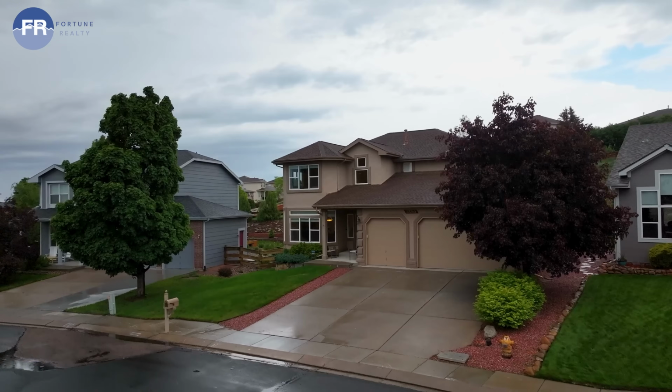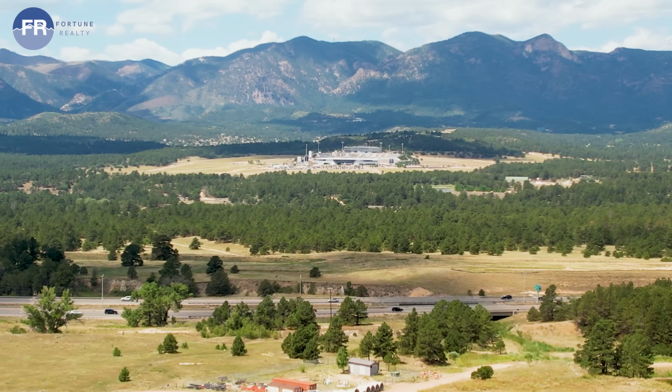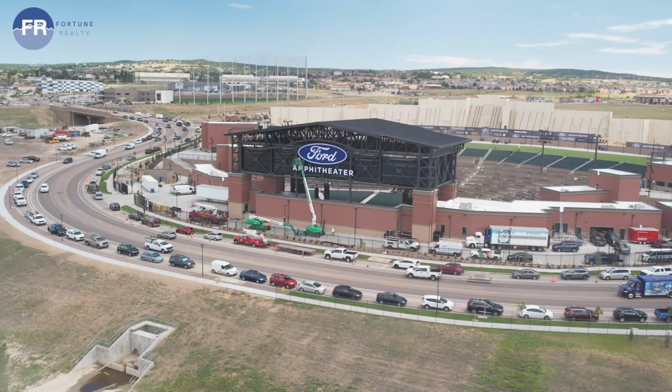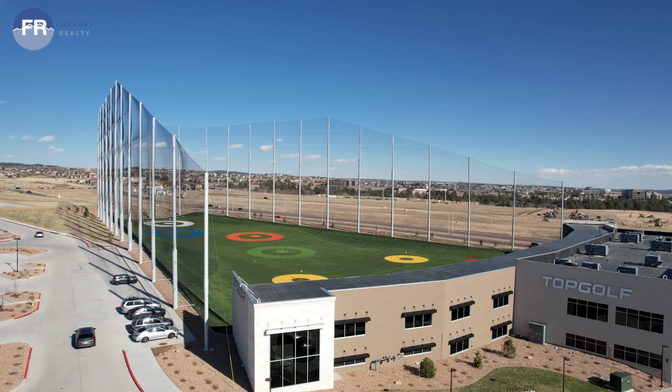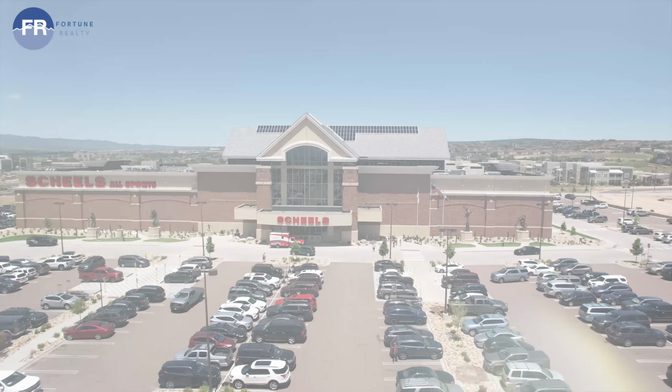This home sits in a quiet, well-maintained community, close to the Air Force Base, I-25, restaurants, healthcare, and check out these amenities that are just five minutes away.